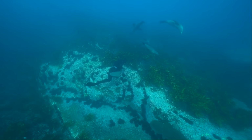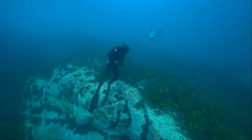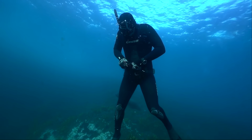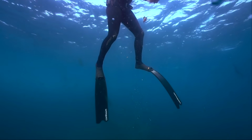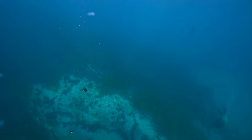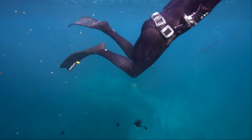Dan pulled another pesky urchin off the rocks to cut it up and see if the seals would like it. But no, the seals were not at all interested in this bit of urchin.